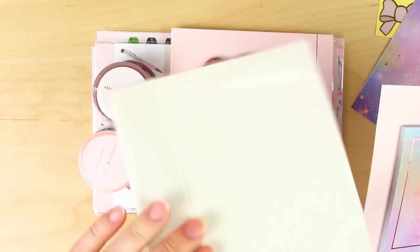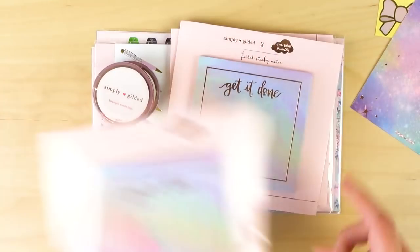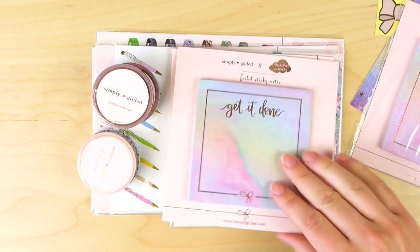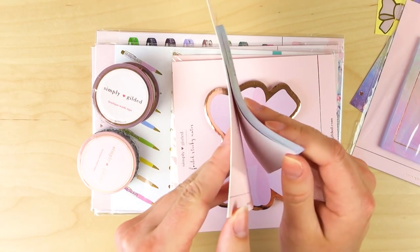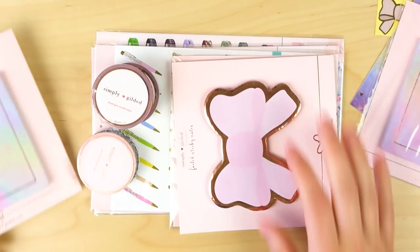So I kept this one in the packaging in case I wanted to sell it or swap it or something later on. We'll see. But I love this. You do get quite a good amount. So yeah, we'll see what I do with the second one.